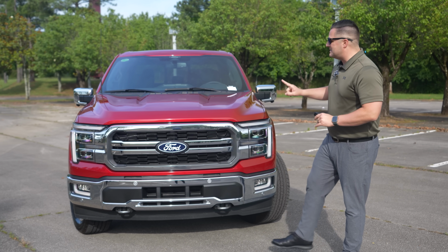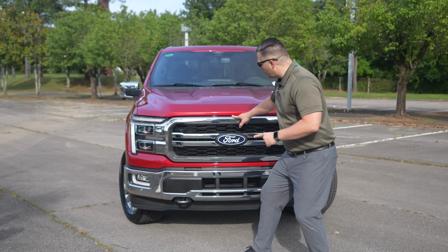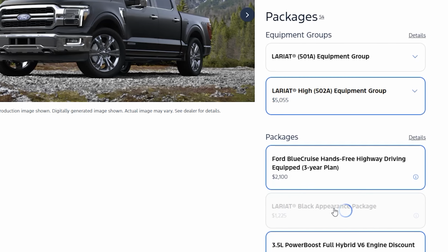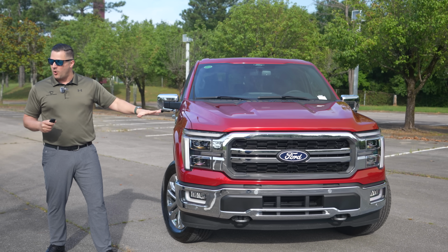You also get some dynamic bending headlights built into this vehicle. That's exactly what I'm trying to tell you: as you turn the steering wheel, so do the headlights. Pretty trick little technology that they've got on these higher trim level trucks. This particular F-150 is a chrome package truck. That's the reason you've got the chrome surround, the chrome inserts in the grille, as well as the chrome bumper. There are black appearance packages available for the truck if that's something you want, but this one happens to be equipped with the chrome package.